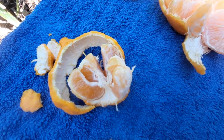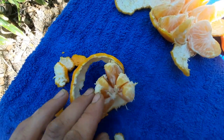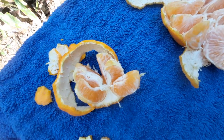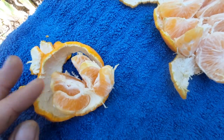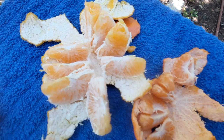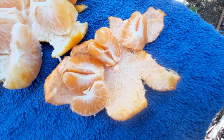Oh, wow. Okay. So that one, you can definitely taste the tangelo in. So that one is a mandarin with some tangelo. This one is a mandarin with some orange. And this one is a mandarin with some tangerine.